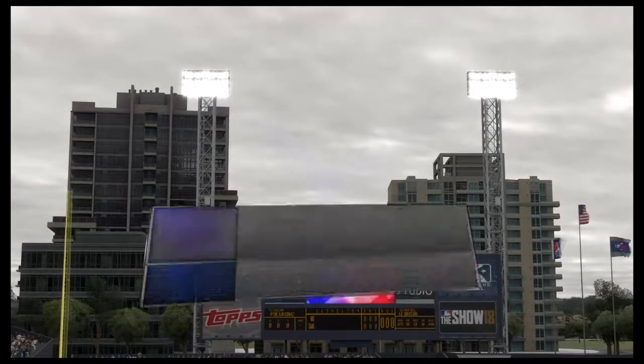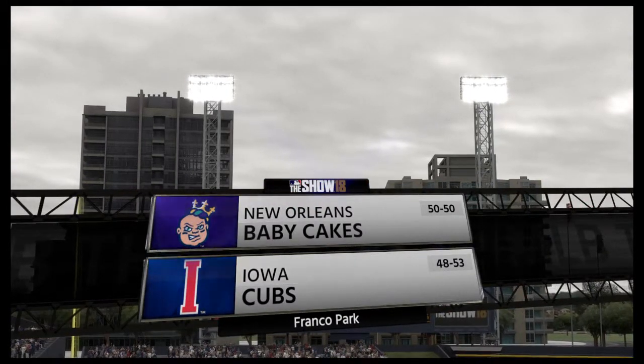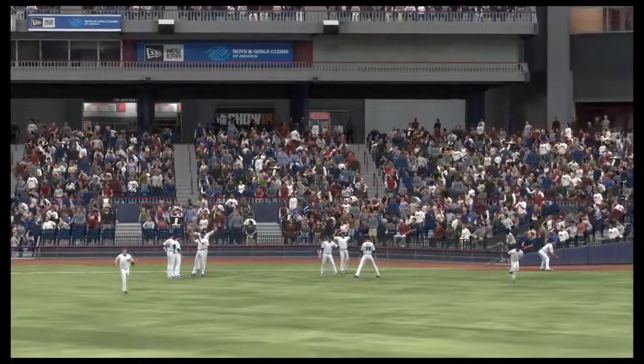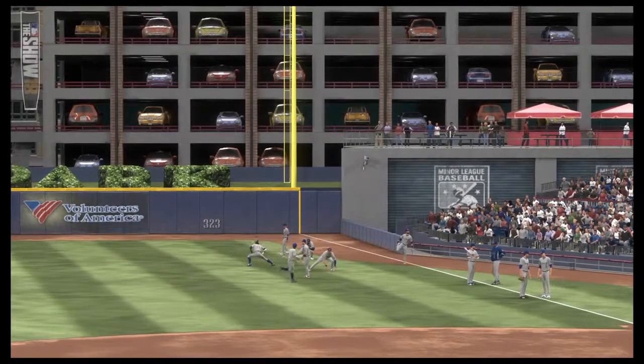The game's future stars are on display as minor league baseball comes your way on The Show. Today it's the rubber match of this 3-game series between the New Orleans Baby Cakes and the Iowa Cubs. It's baseball, it's The Show, and it comes your way next.